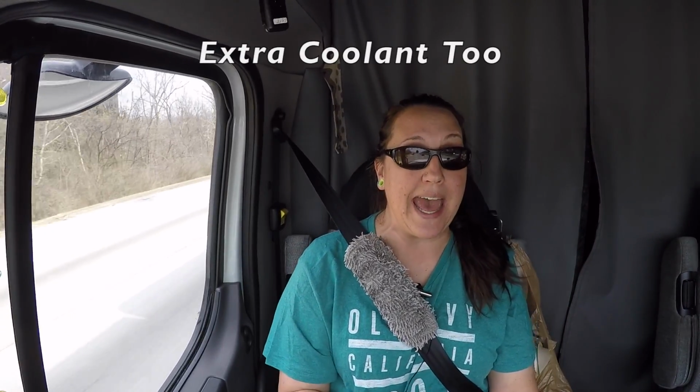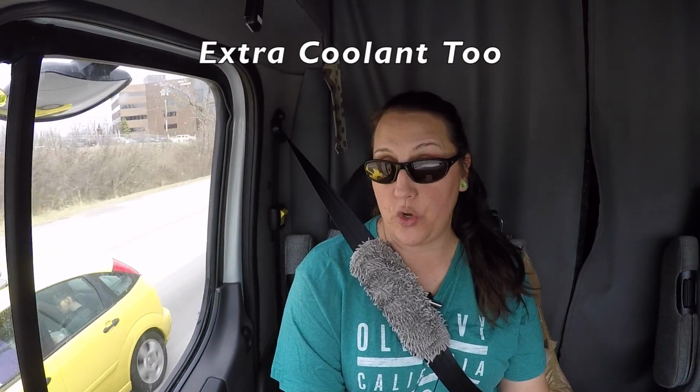Extra fuses. You're going to need to have extra fuses, light bulbs for headlights, tail lights, anything like that. Some extra oil is good to have. So, when you're checking your oil, you might have to add a little oil. And window washer fluid is also a good thing to have an extra bottle of on your truck. An extra set of windshield wipers is a good thing to have.